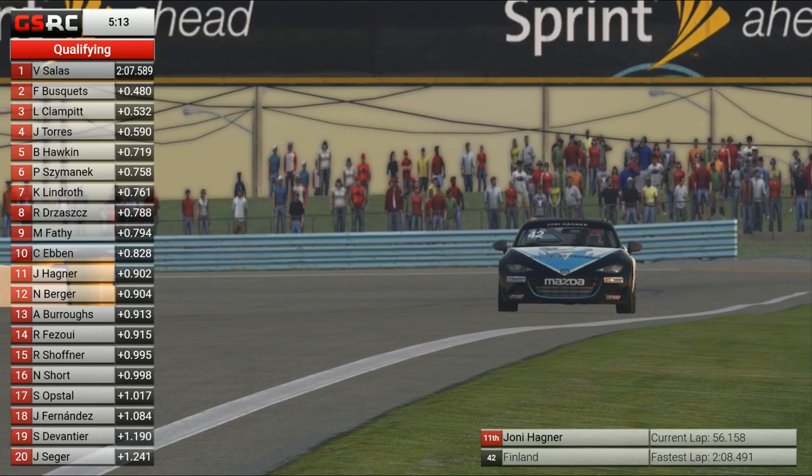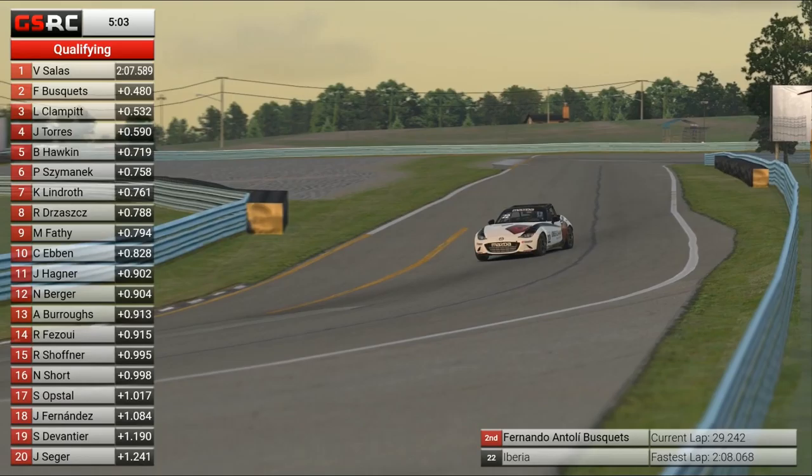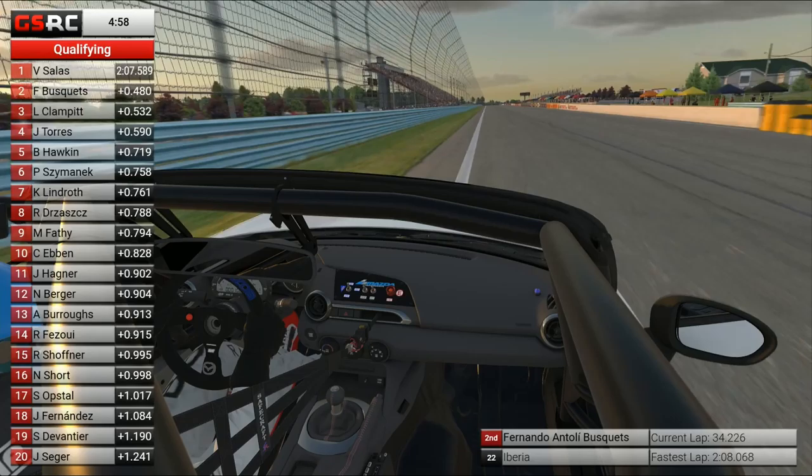Now, before we get into the action, I mentioned that we do have a third member of the broadcast team that decided he wanted to go ahead and volunteer his time and help us watch the back half of the field. Ossian Puhaka joining us today. Ossian, what's your take here so far, halfway through qualifying?